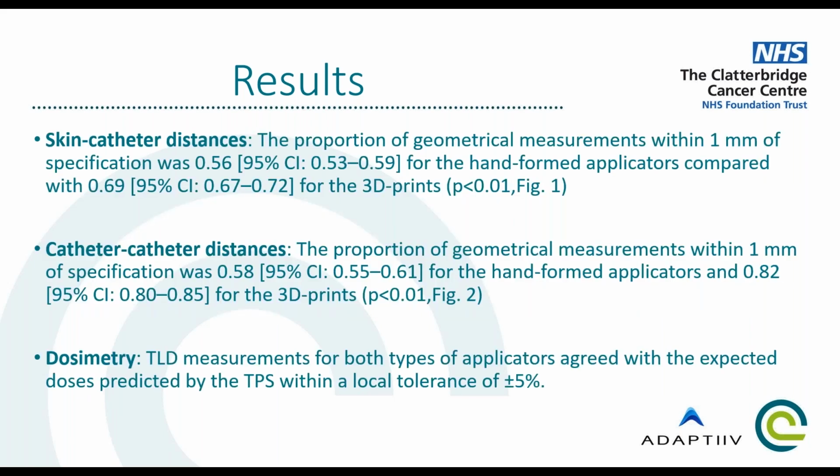As for the TLD measurement, we found that all measurements for both the digitally designed and 3D printed applicators and the original hand-formed applicators were all within the clinical tolerance of 5% that we use. And so we were confident that both types of applicators were in agreement with the dose predicted by the treatment planning system.